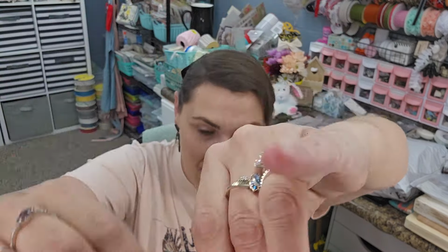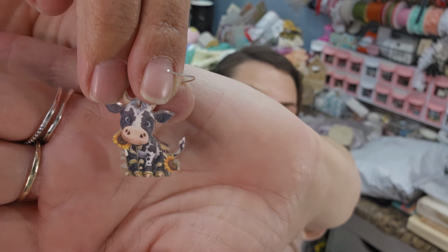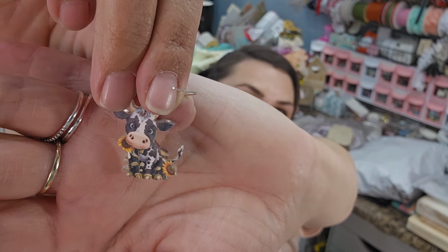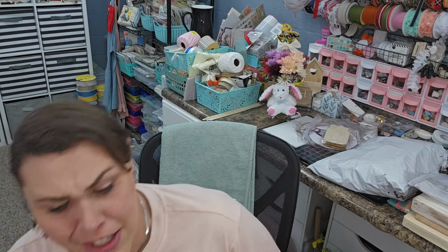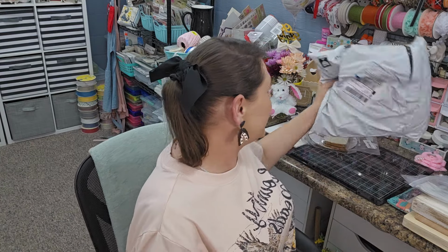And then, of course, I had to pick up these babies. Oh, my gosh. He is everything. He's a moo cow with some sunflowers. He's cute. He's a lot cuter than them strawberries and them other little Highland cow earrings. My gosh. Oh, he's cute. I hope I'm brave enough to wear that to work because it doesn't remind me of an adult. Are we ready to get into this other bag?